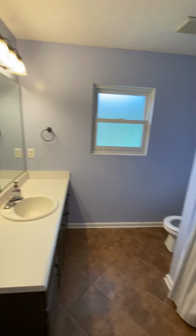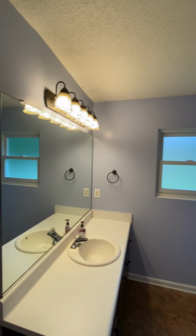Just FYI, again, I'm trying to point out things because you're not here with me to see it. This happens with popcorn ceiling in the high moisture areas. It starts to just kind of fall off the sheetrock that's up there.